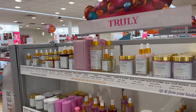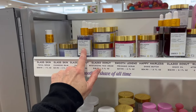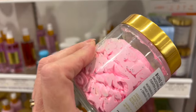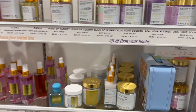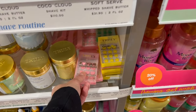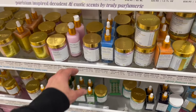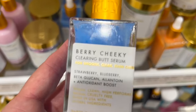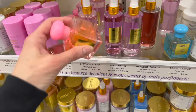And then we have the Truly brand over here too. Glazed donut, facial serum, buns of glory, tighten and glow serum. We have the cute little acne patches, berry cheeky, a clearing serum. The packaging is just so amazing with this brand.